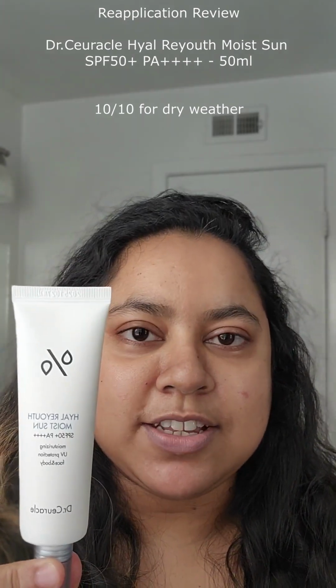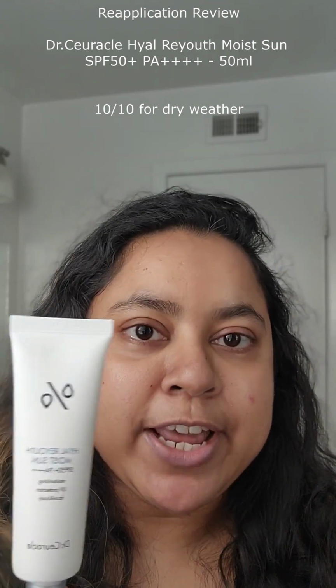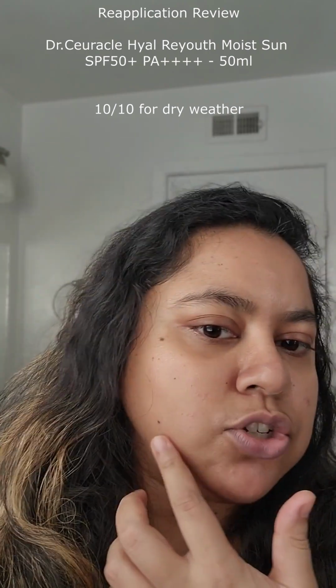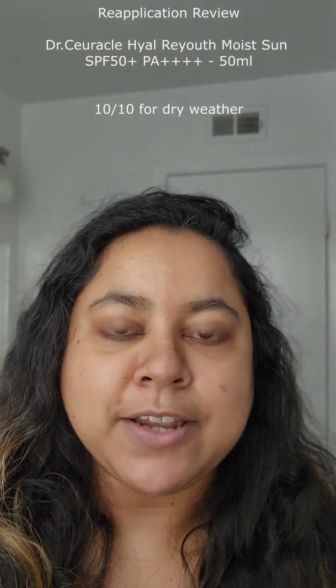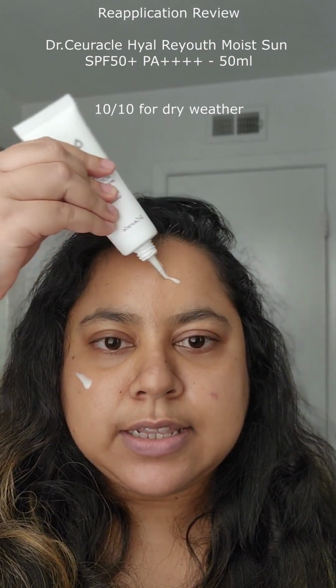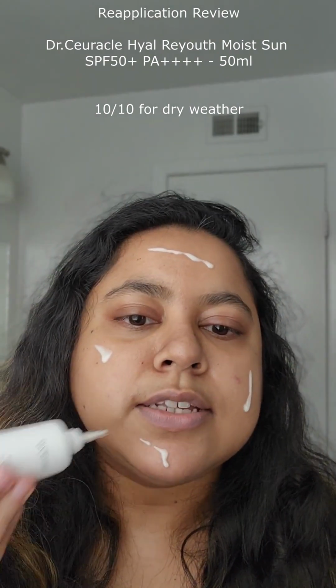Hey guys, it's been 4 hours since I applied this Dr. Ceuracle Hyal Reyouth sunscreen this morning. I am going to reapply now. Before that, I just want to let you know that I do not feel greasy or oily. It feels a little bit greasy, but that's manageable. Let's put it on for reapplication and let's see if it gives me oiliness or greasiness.